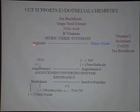Now, those of us that understand nutritional biochemistry, we're going to say, all right, we're going to give you arginine, but we're going to give you cofactors, sea buckthorn, grapeseed extract, folic acid, B vitamins to stimulate nitric oxide synthase to make nitric oxide. Then we want to protect the nitric oxide we generate from free radical stress with agents such as vitamin C, selenium, CoQ, and sea buckthorn. Ultimate Cardiofusion, the nutritional supplement that I designed that we'll talk about next week, has all this stuff. We want you to be soaking in nitric oxide.